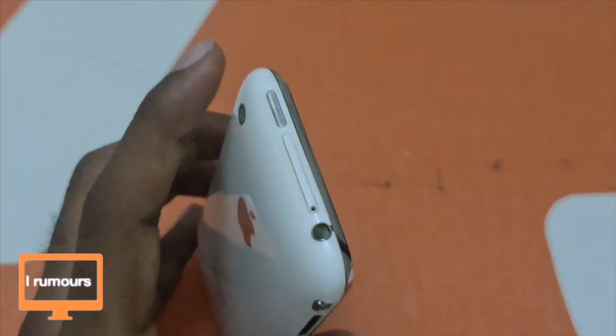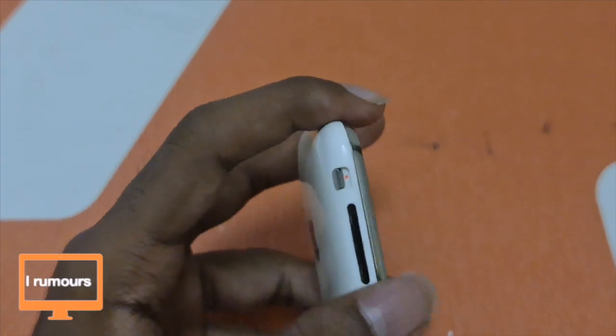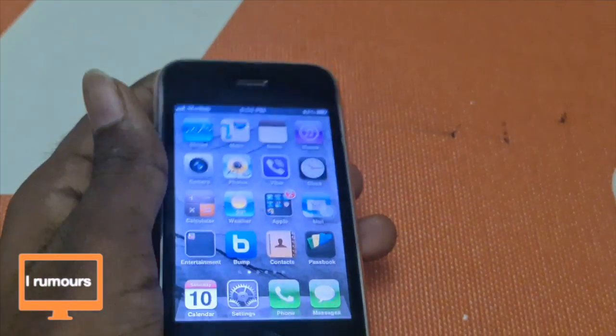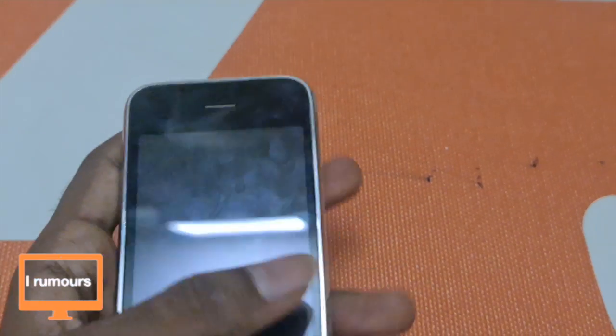So here's the top, the headphone jack, and this is the ring and silent button, and beside that is the volume up and volume down button. Of course you can't see it because, as I showed you before, it's broken. So now let me just lock this phone. Okay, so yeah, it's locked.